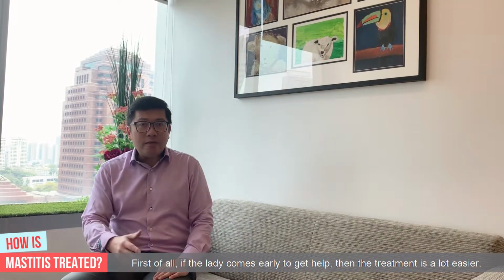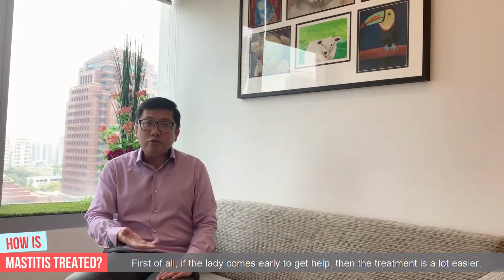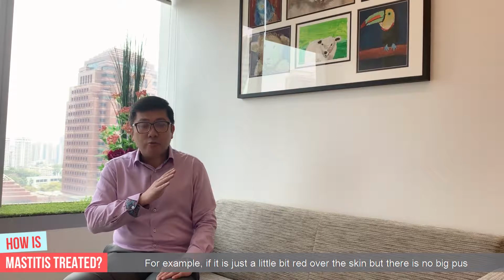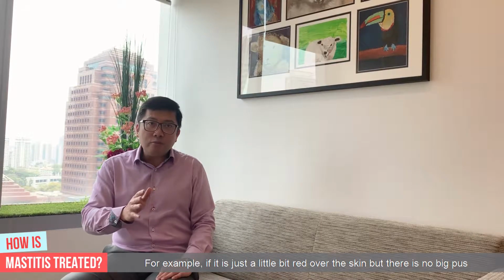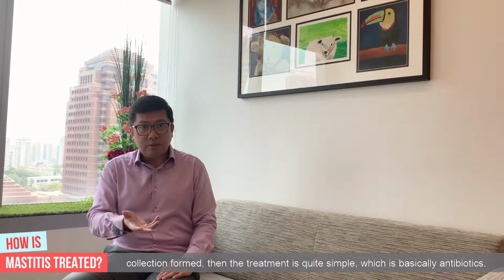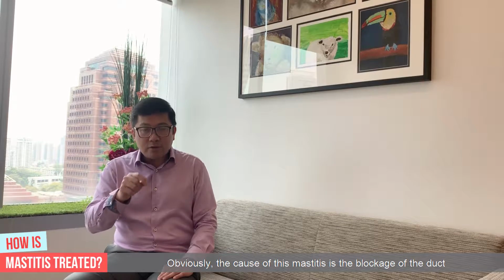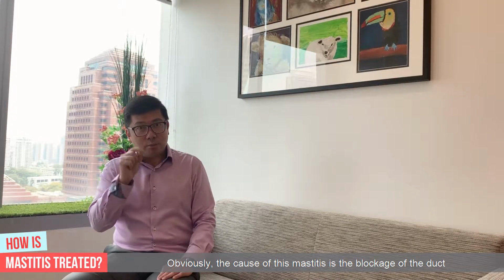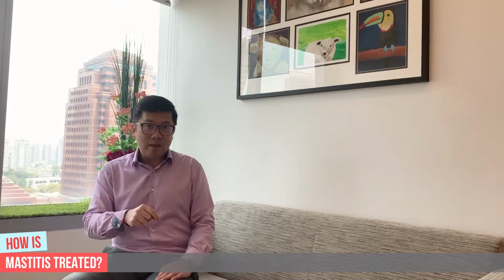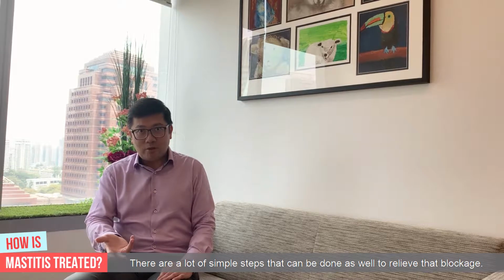First of all, if the lady comes early to get help, then the treatment is a lot easier. For example, if it's just a little bit red over the skin, but there's no big pus collection that's formed as yet, then the treatment is quite simple, which is basically antibiotics. Obviously, the cause of this mastitis is the blockage of the duct, and you would want to relieve that blockage. And there are a lot of simple steps that can be done as well to relieve that particular blockage.